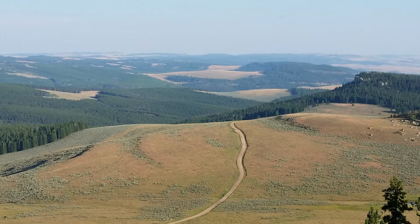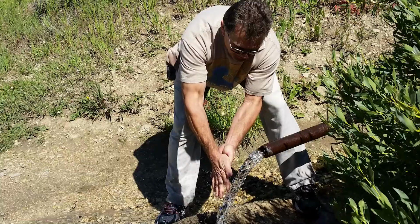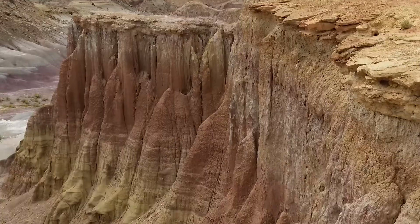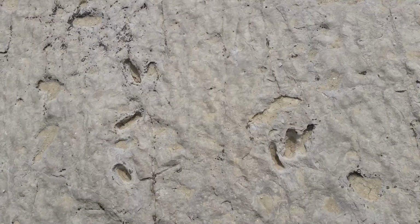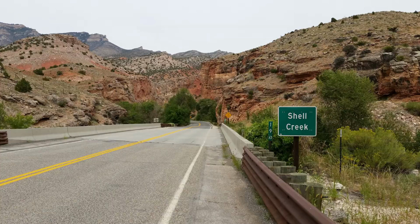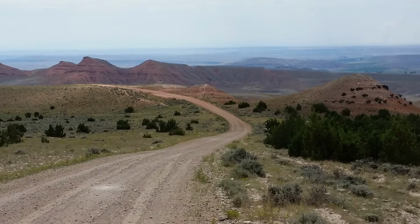Whether you're exploring the Bighorn Mountains, hiking nearby trails, or just soaking in the majestic views, there's something here for everyone. We had a marvelous week going to other geologic features, including dinosaur tracks, Buffalo Bill Cody sites, canyon drives, and a state park. This region of north central Wyoming is incredible.